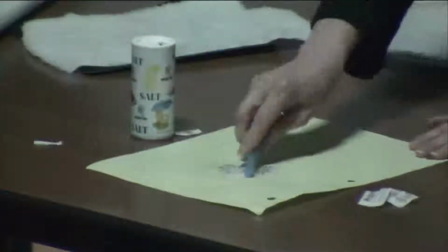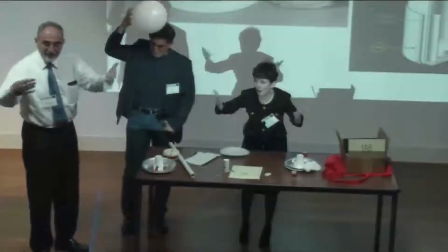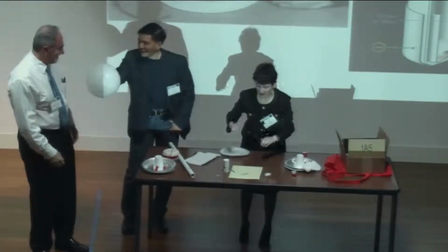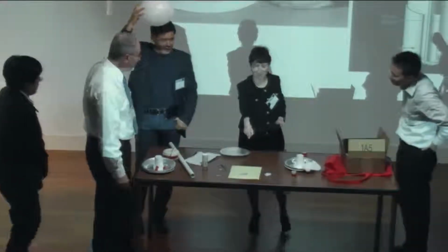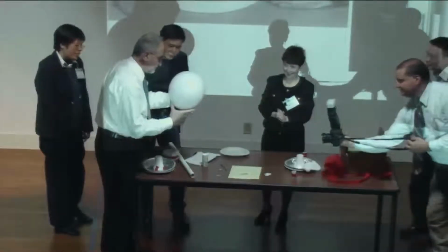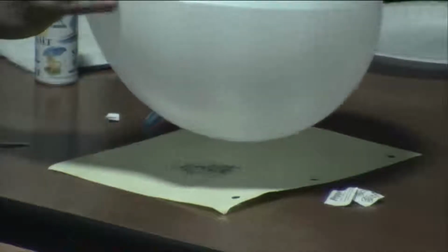Okay, so let's have maybe about 6 people come up and see this. A couple of you come. Where's Margaret? Is she in here? Okay, should be charged. So you're going to separate salt from pepper by holding the balloon about this high above that mixed pile of salt and pepper. This side. Uh-oh. Yeah. Oh, there it goes.